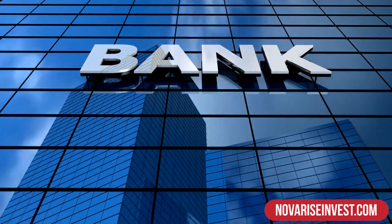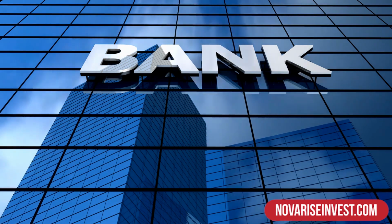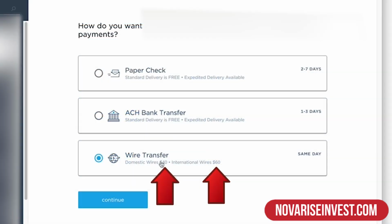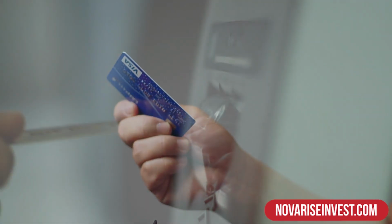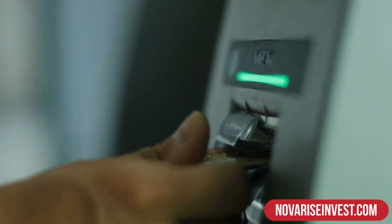I'm not entirely sure how much each bank can charge for international wires, but in this case, I find it to be a very competitive pricing, even though it's slightly higher, but we're using credit cards. We're not using our own savings, we're not using our own cash, so this is a great way to be able to pull money out of your credit card and still be able to leverage the 0% rate.